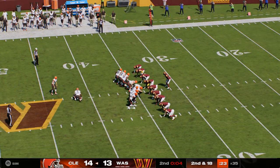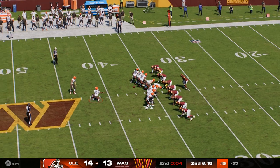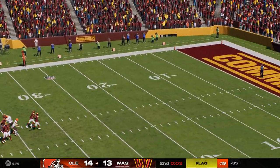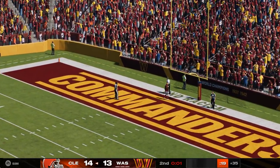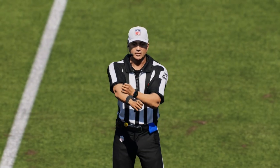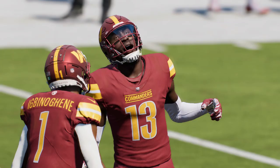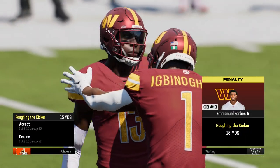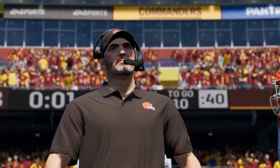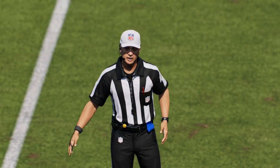Dustin Hopkins is going to try this Browns field goal. This is a 52-yard attempt from the left hash. Distance is good, but not the accuracy. He just missed it left. But I do see a flag out there. Let's see what the call is. A fortunate break for them as they get a gift with roughing the kicker. Their offense heading back out to keep things going.